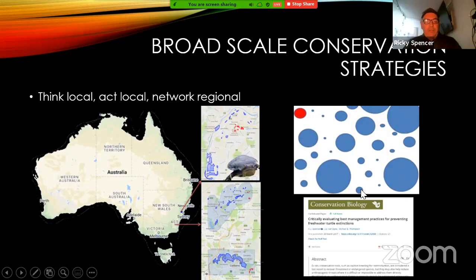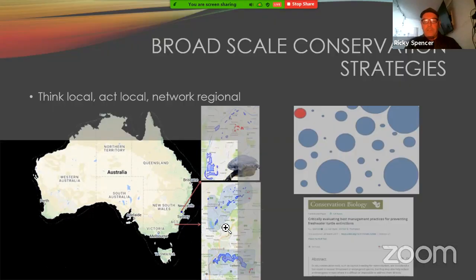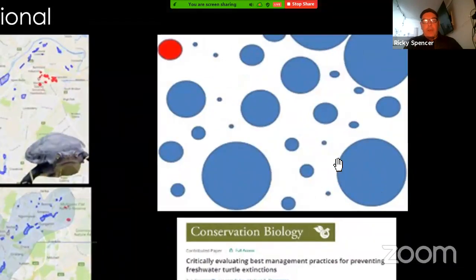Okay, so obviously really important for the ecosystem, and we are losing them. Essentially, this is where the Million Turtles program comes into it. And how do we actually strategically manage freshwater turtles throughout these ecosystems? I'll quickly show you what we're trying to do on a landscape level.